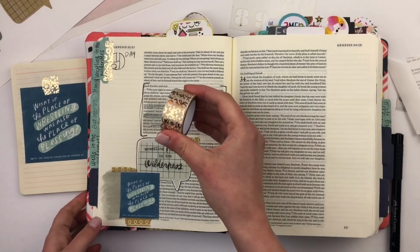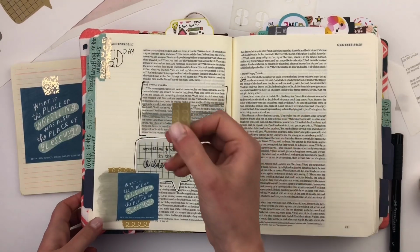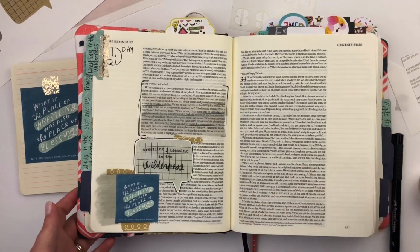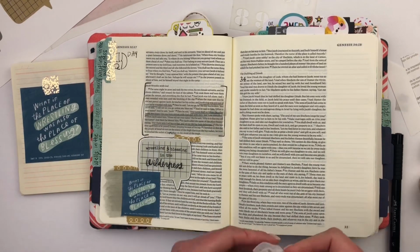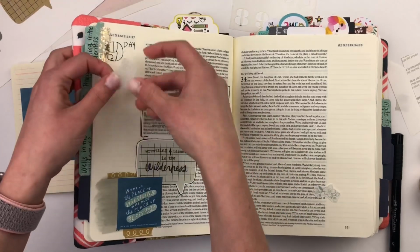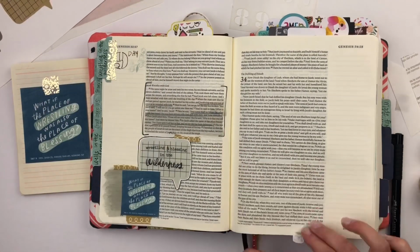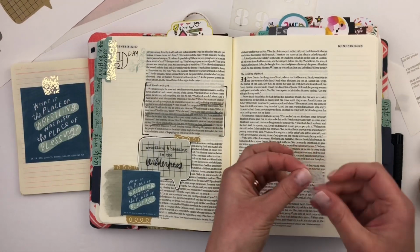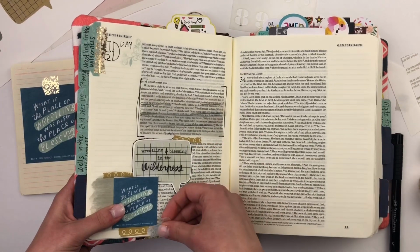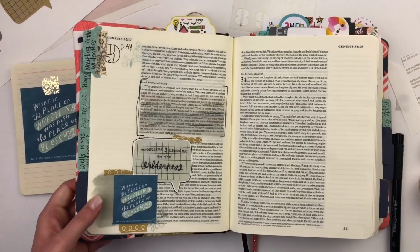Love this little gold foiled washi. You can see it probably glistening, but this matches with the kit. Very nice. And then this was another kind of neutral tone that I have. These were just random washis that I've had in my collection, so I don't know exactly where those are from. Now that I'm looking back, I'm thinking I want to add a few more little embellishments here and there. These are some little flower stickers that are part of the printable set that you can also get over at Illustrated Faith that go with the cards. Great. Okay, so I think that's it now.